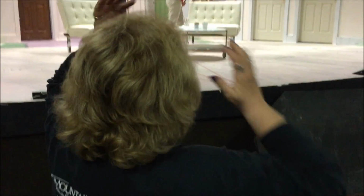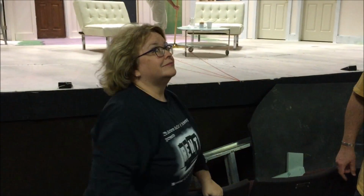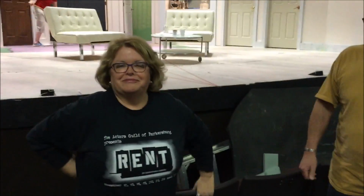All right, this is the back of the head of Barbara, our director's advisor. She comes in and takes a look at the show every once in a while and offers advice to the director on what she has seen. It's an invaluable thing we do here at the Actors Guild. It's a great program. It gives you an extra set of eyes and a shoulder to lean on, a shoulder to cry on sometimes. But she just wanted to say hi. But she's a little camera shy, so we're not going to make her answer embarrassing questions. I'm sure the show will be fabulous with this director and this cast. How's that? Okay. You get a gold star.